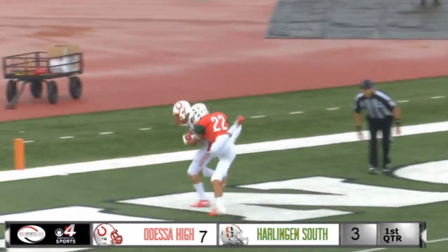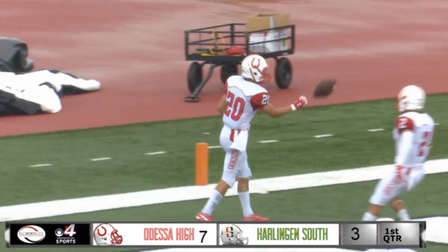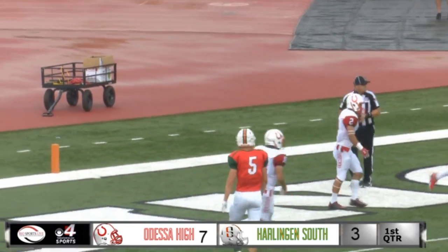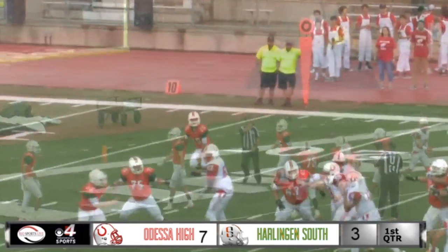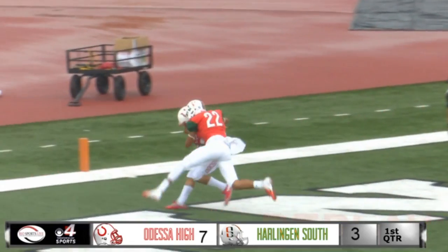Got a receiver in the end zone, and he reaches and catches it. That is a touchdown, Broncos, to number 20. That's Charles McClure. And the Broncos go up another 6. 13-3 is your score now with 4:49 remaining in the first quarter.